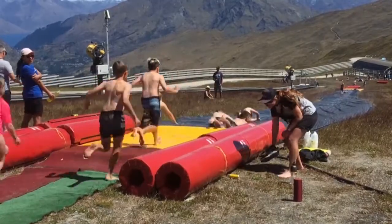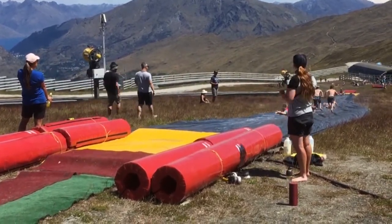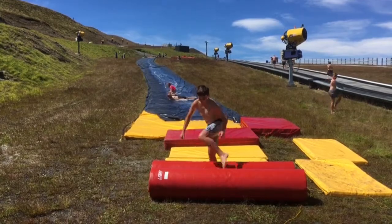Coronet Peak Assistant Ski Area Manager Mark Somerville says a 100-metre slip and slide was provided as an activity for youngsters who could use the learner's ski area magic carpet to get back up the slope.